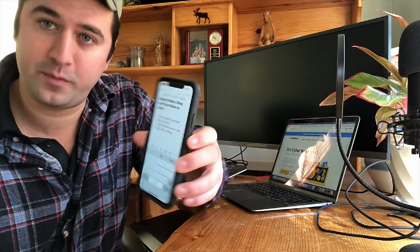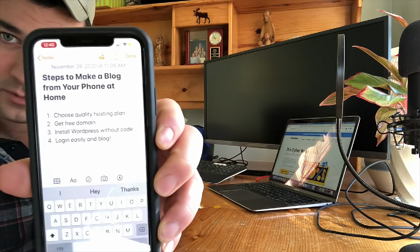So why don't we look at the steps required to make a blog from your phone at home? And by the way, this blog will work great on the internet. It'll look good on tablet, any sort of laptop, and of course big computers too. It'll work great there. You're just doing it all from the comfort of your phone at home.